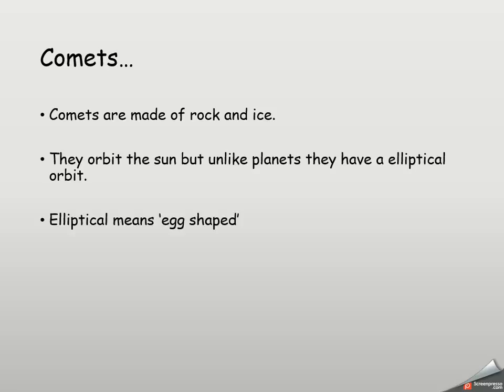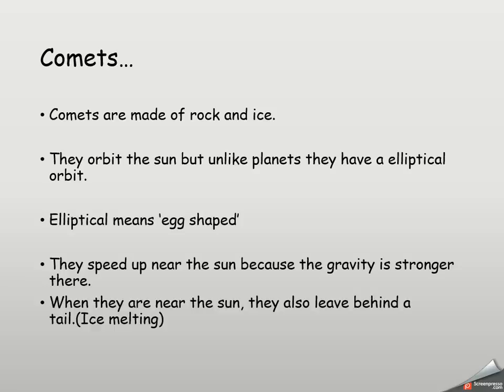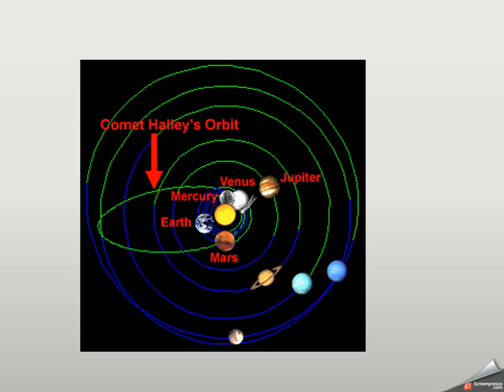They speed up when they're near the sun because the gravity is stronger there, and when they're near the sun, because all the ice is melting, they leave behind a little tail. And so this is Halley's Comet, and as you can see, this is the egg-shaped orbit that it has, and we say it's an elliptical orbit. Okay, and you guys have to know the term elliptical to describe comets. And this is why they form a tail.